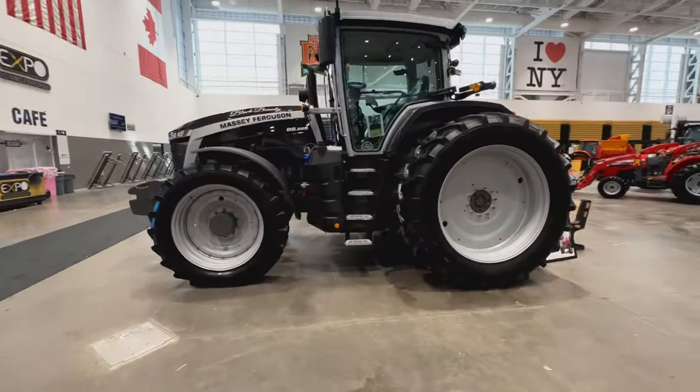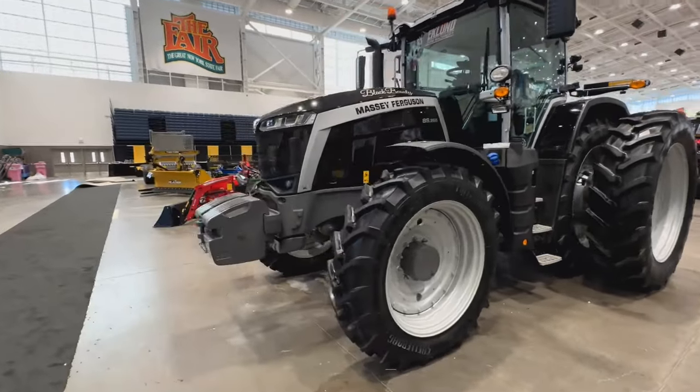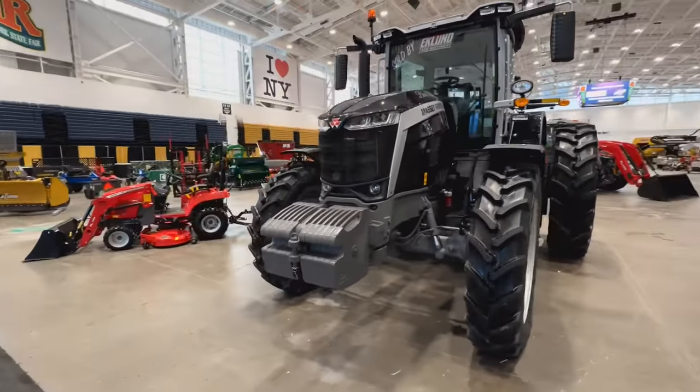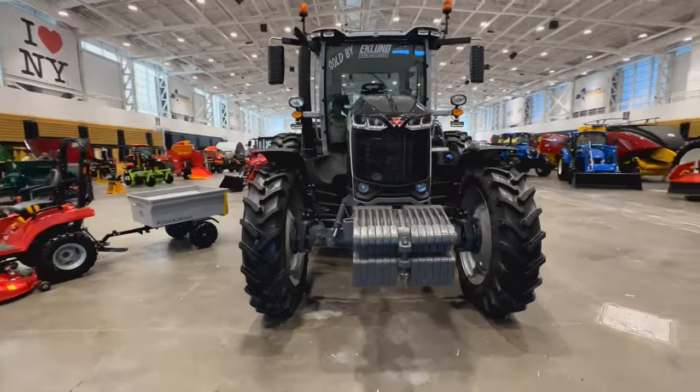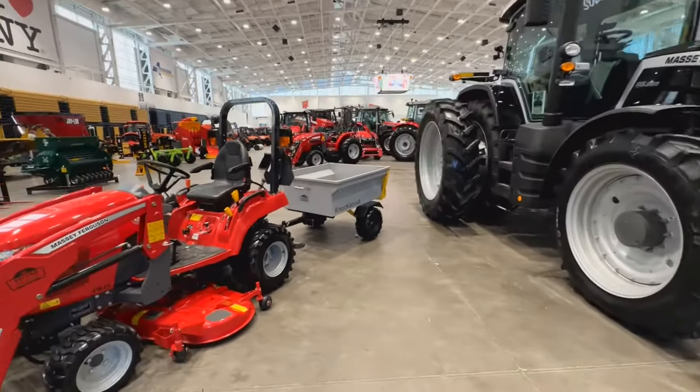Black Beauty Massey Ferguson. If you know me, you should know that I love black equipment. All my trucks are black.